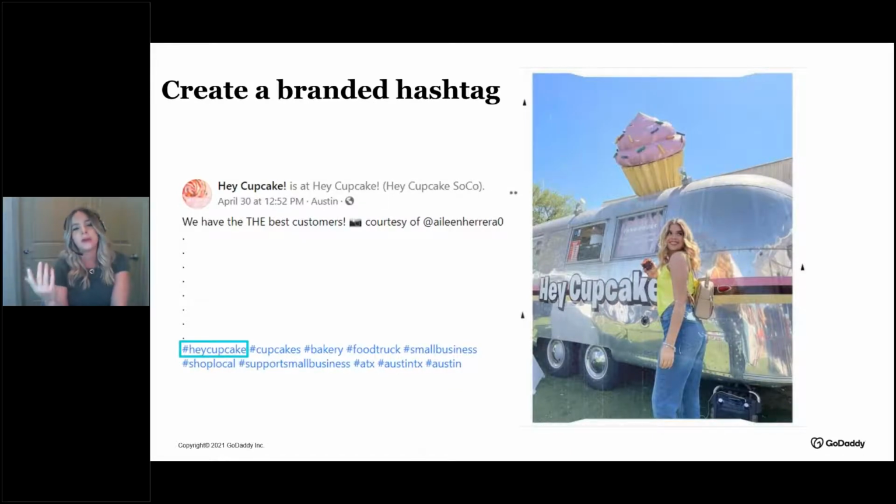Okay, I talked a little bit about hashtags. So let me go into a little bit about what this is and how you can leverage it for your business. A branded hashtag is essentially anything that has to do with your business name. Here they have Hey Cupcake. Hey Cupcake is the actual name of the business. Therefore, it is a branded hashtag. So if your business is named the spaghetti truck or coffee shop and creperie, and you use those terms, that is a branded hashtag.